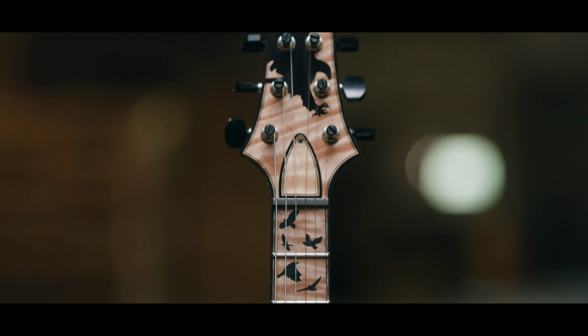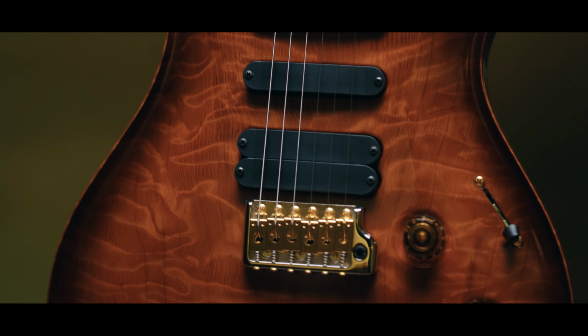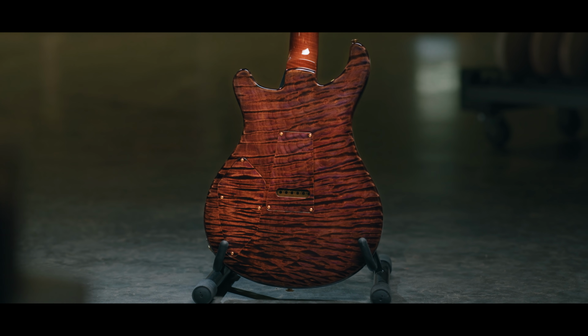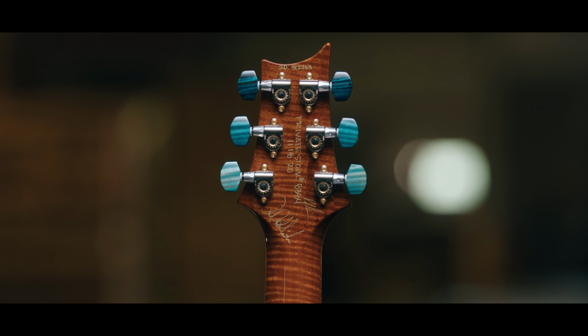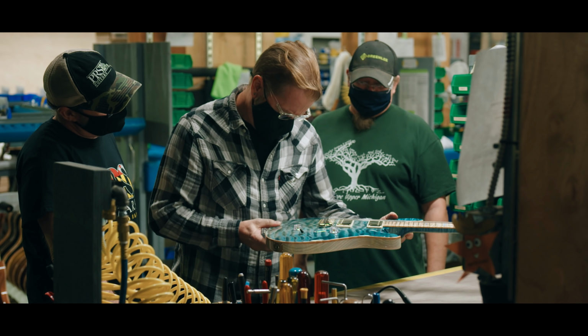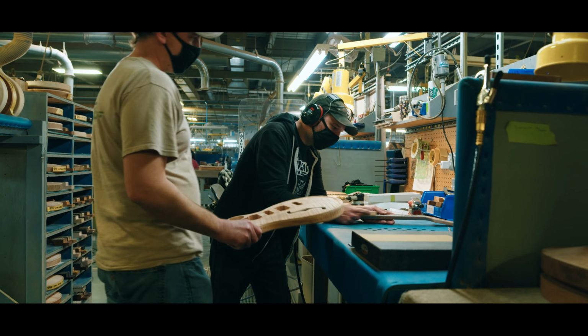The original name of private stock wasn't private stock, it was private stash, because it had a drug connotation, which was never intended. It was intended to be this private stash of wood that was a mousetrap for rock stars. If a rock star got near this stuff, they'd want to make a guitar out of it because it was so beautiful. Private stock is really a boutique team inside of PRS.